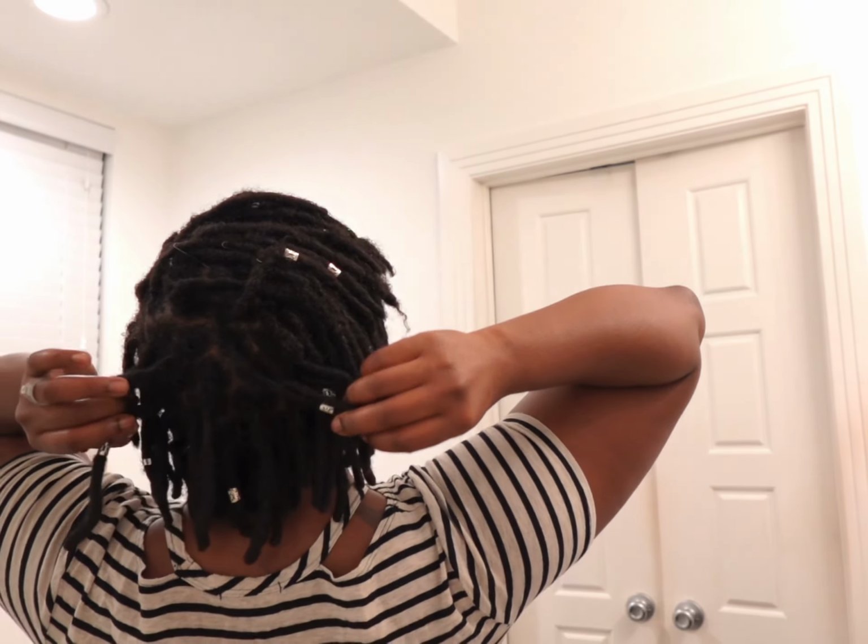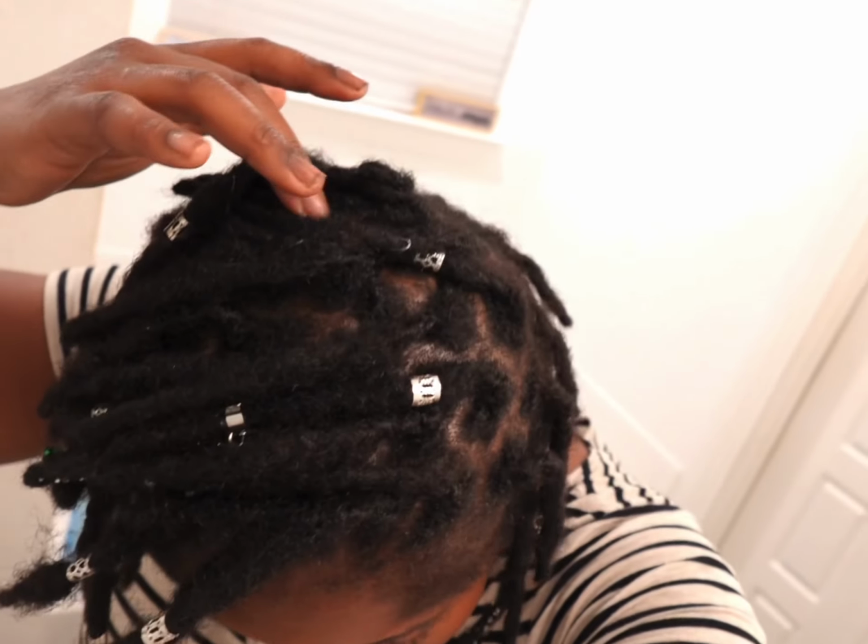And that was how I was able to secure my hair on the top. Let me see if you guys can see it. I had a bunch of loose hairs up here, so that's how I was able to secure it up there.